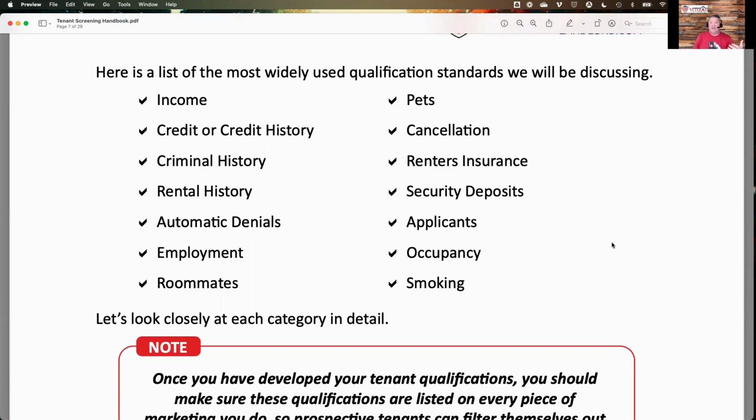Or you can even just Google rental qualifications sheets, and you'll see a bunch of other property management companies. You will see a bunch of other landlords that have published their qualifications online. This could be a really good start to being able to utilize their framework to go in and say, this looks good. Let me change a few of these things. This is a little bit too stringent, or let me make this less. But you can at least use it as a framework to get started.